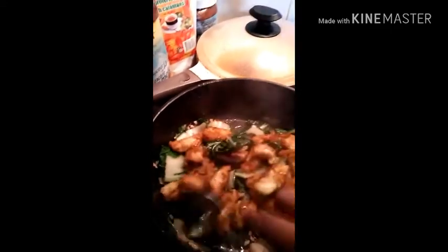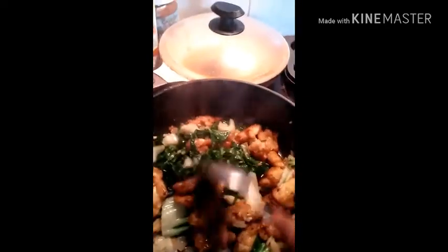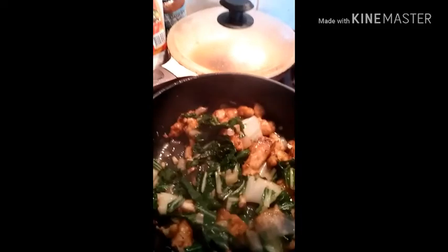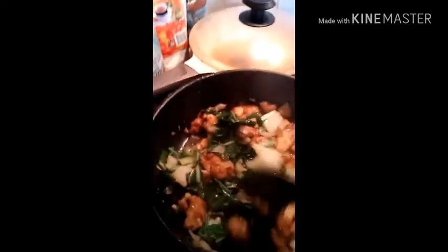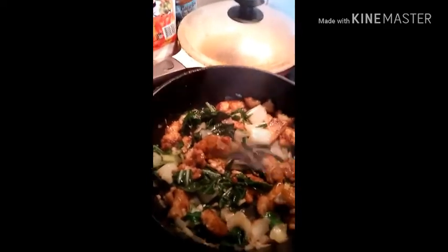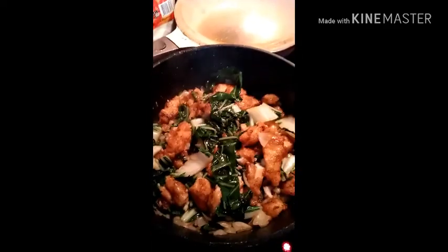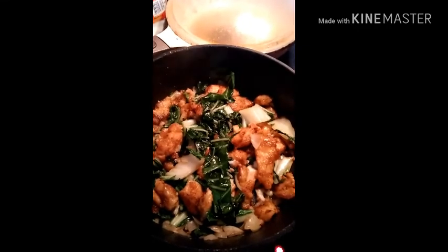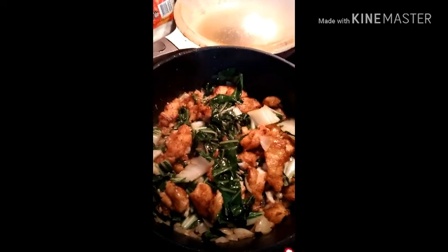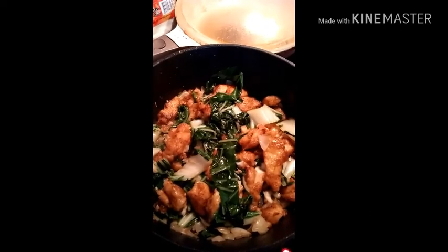So, this is my food. This is my lunch without rice. My rice is the bok choy veggies. That's it. That simple, guys. This is my food today. I sauteed bok choy with marinated fried tilapia fillet. Yum yum! Let's eat, guys!